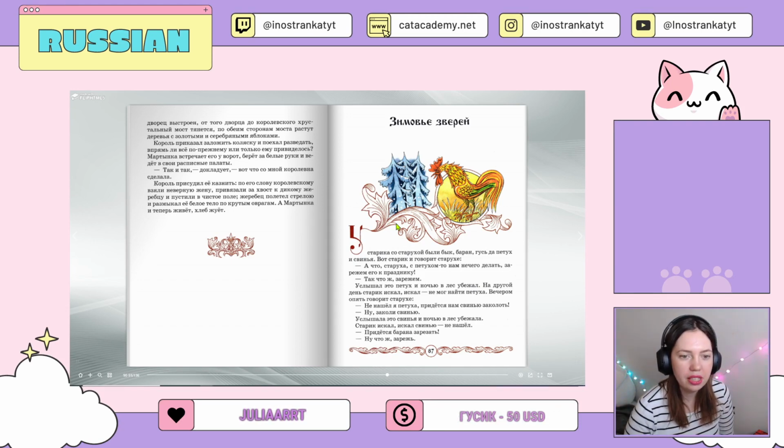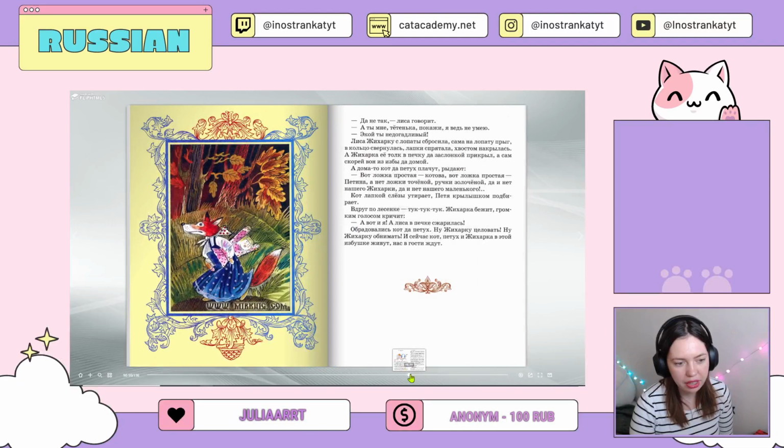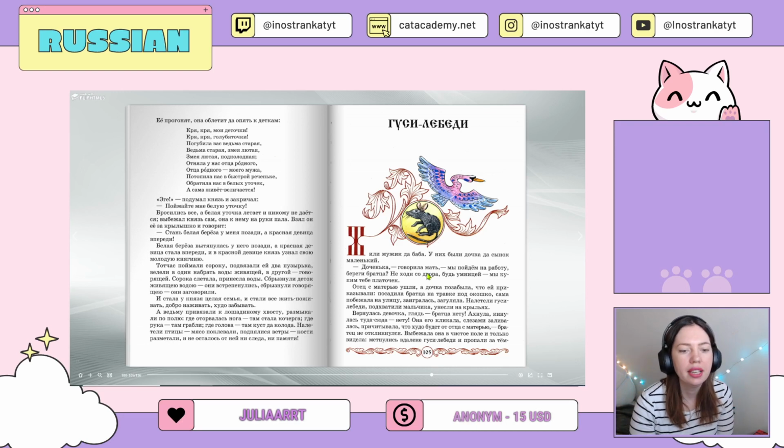So today's fairy tale is called Зимовье зверей. Oh, actually we have read it. Зимовье. I'm not sure there's a word in English. It's basically when you have to live over the winter, and the winters are very cold and nasty and you have to survive them. Okay, yeah, we definitely read this story. We also read the story about Жихарка. Белая уточка. Yes, we read that one. Okay, гуси-лебеди. This one for sure we haven't started. Now we remember.